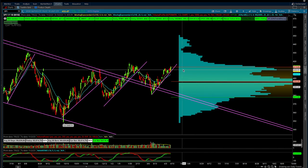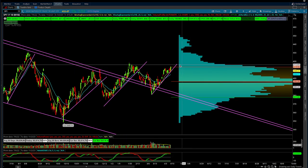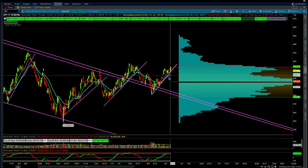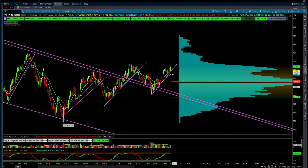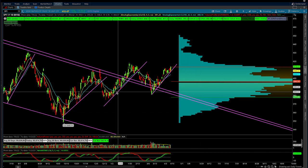And if you're not interested in taking a short up in these zones or anything, just wait for the break of the uptrend. Wait for that, look for a retest, and then you can do what you want with that information. But that's something I would be looking out for as well. Two ways you can take a trade. All right, so that's kind of my outlook.